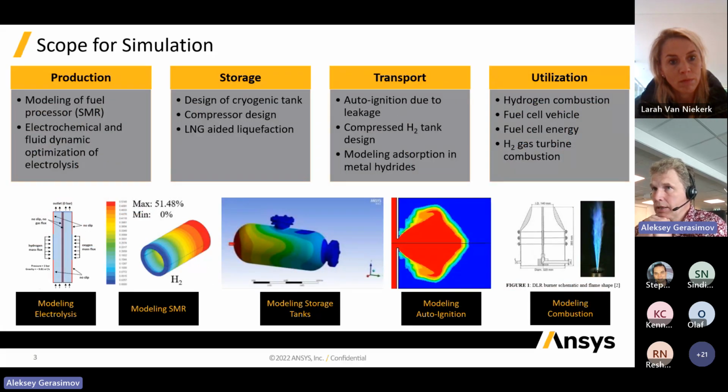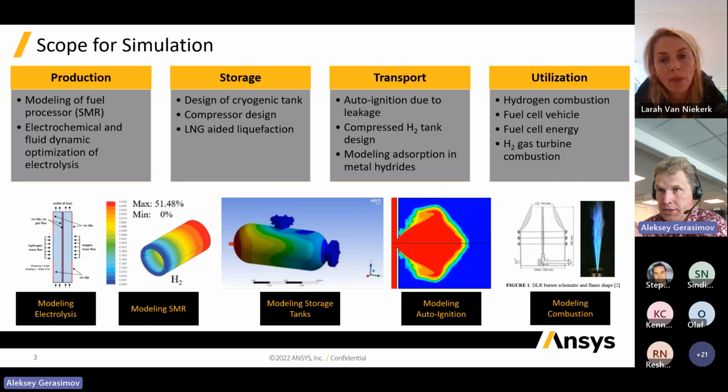So when we look at different modeling aspects, when it comes to production, we typically need to address whether we do a steam methane reformer. We need to model exactly the device that will do that. If we use electrolysis, that's a very different process. It's not only a chemical reaction that takes place there, it's an electrochemical reaction, and there are usually different layers within electrochemical devices with different characteristics and different dynamics, and this is also something that we need to cover.